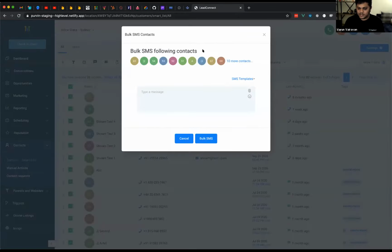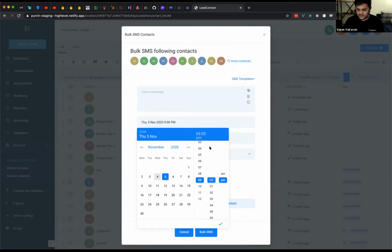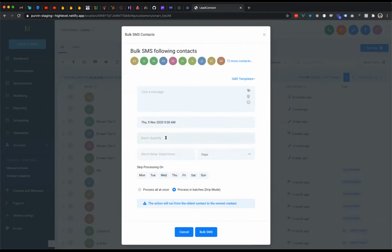Some of the UI over here and some of the text will change before it goes live, but this is the base of it. You put in an SMS, you can say when it should start. So I wanted to start sending on the 5th at 9 a.m. We should show the time. We should start showing the time zone that it's going to send out on, since it gets confusing for most people. Yeah, we can do that.